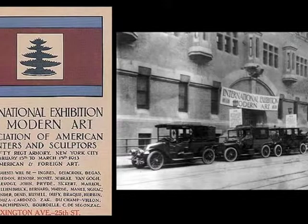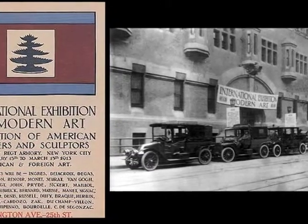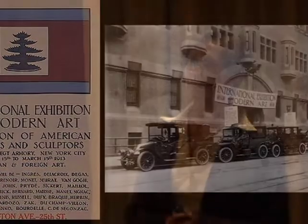Prior to the Armory exhibition, of course, there were many exhibitions of European paintings that had come through New York and had traveled around the United States. Collections of German work and Spanish work and French work. And indeed, many of the exhibitions that had traveled through were organized by national schools. But most of them were of earlier 19th century European painting, or maybe the most radical work that had been seen traveling through was Impressionism.